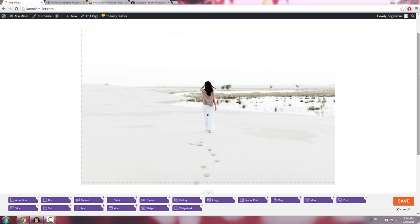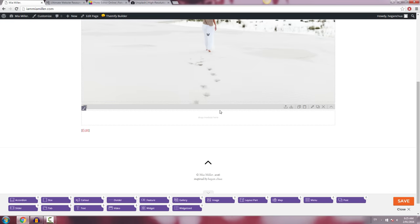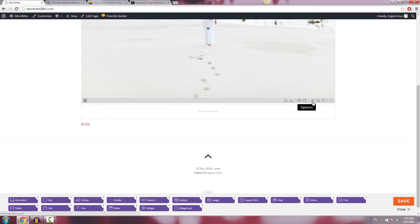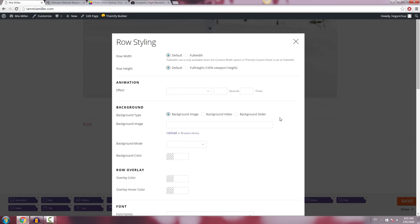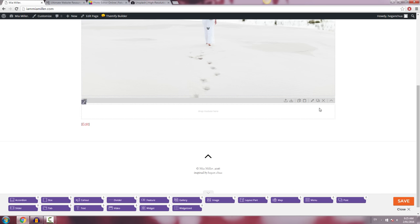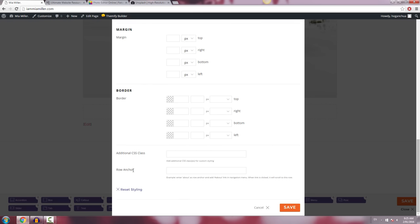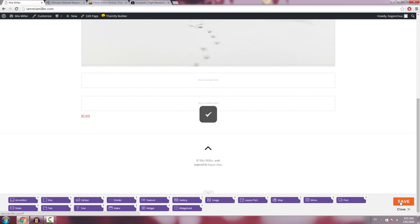Okay, so we're going to move along now, and we're going to move on to row number 2. So that's row 1, and this is going to be row 2. What we're going to do is go to our row options first. If you remember, we set this button here to hashtag row number 2. So we're going to name this row. Scroll down here, and for the row anchor, we're going to set this to the same name that you put, excluding that hashtag, row number 2, and then click on save.